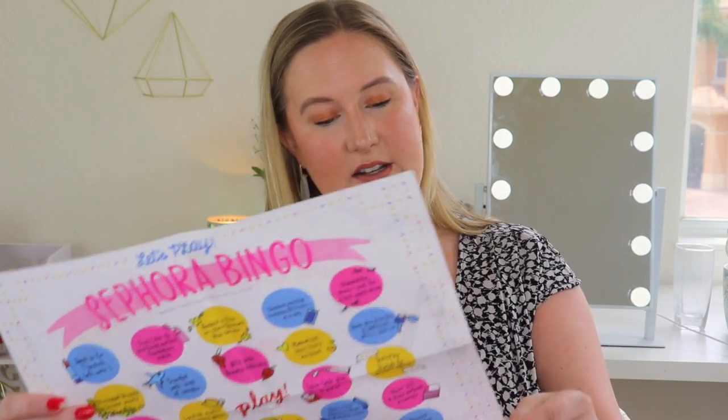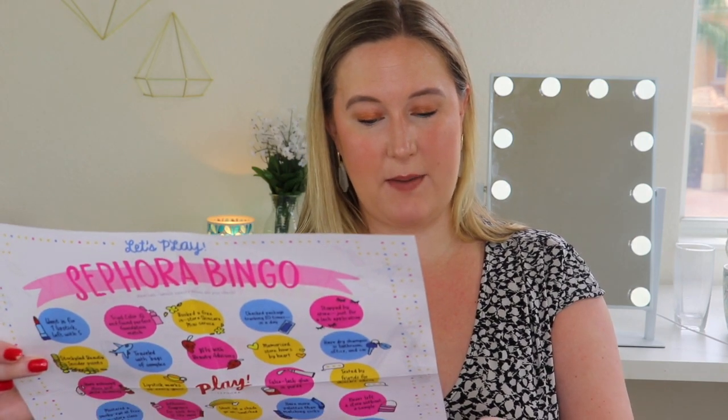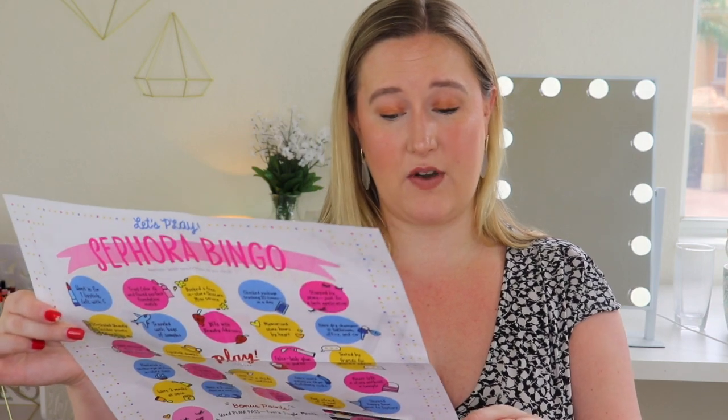It says, this lightweight primer evens out skin tone, smooths texture, and preps skin for makeup. Make foundation last for hours with a balancing primer that works for all skin tones. It helps makeup stay put while hydrating skin and delivering a smoother, firmer appearance.